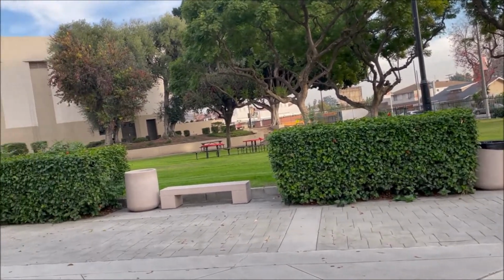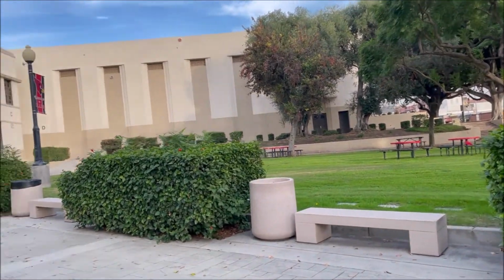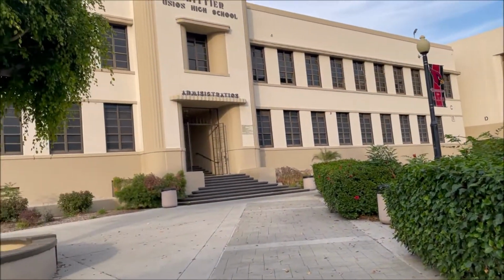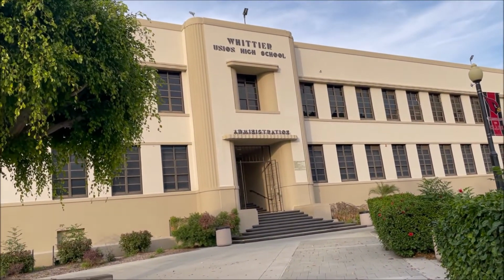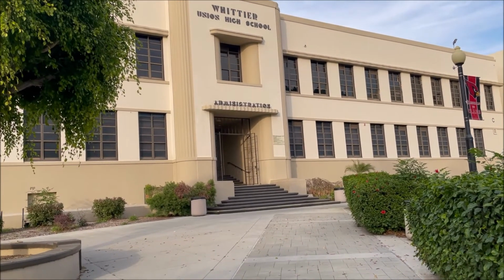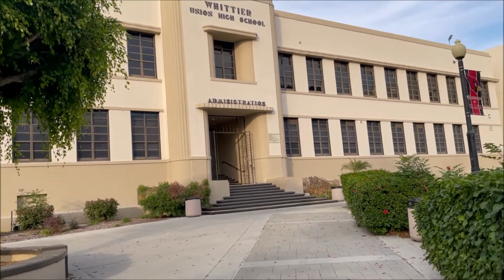As I told you, one thing that people will sometimes ask on tours is a lot of our history as it relates to Back to the Future, because that's one of the things our school is really known for. So this front area, which is the old front entrance, is one of the first scenes we see where Marty McFly is racing up the steps.